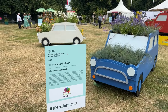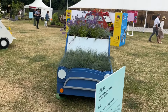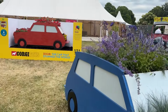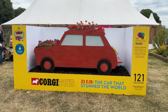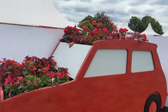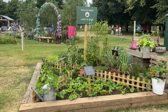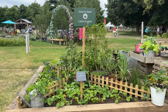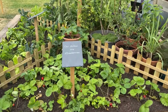Planters made to look like old school minis, a Mini Moments celebration. These are quite nice, with quite good flowers in them, and a big corgi box car in the middle. Quite a nice, more allotment-y plot. It's got an "our children love strawberries" area with some nice strawberries in there.